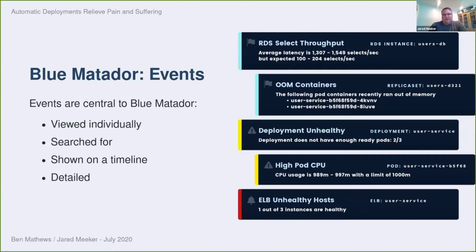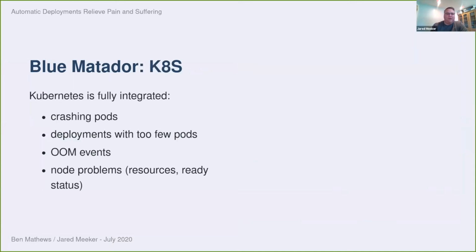There's a timeline view, if you want to see if there was an increase in events over a certain time. And you can see the node the thing was running on, the deployment, the name of the pod, what the errors were. In some cases, you can see here the high pod CPU. If you set limits on your pods, which in a lot of cases can be really useful, it can even tell you when you start reaching some of those limits. So you don't have to sit there and run command line tools all the time to see what's happening. So it's really, really useful that way.